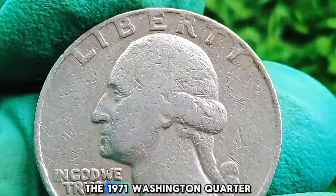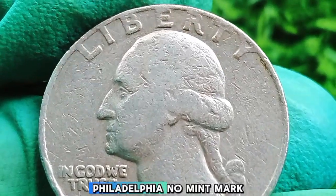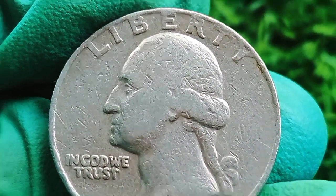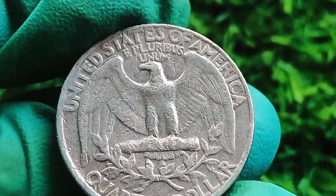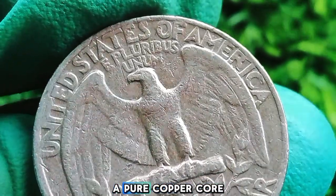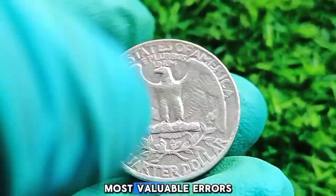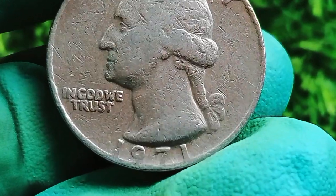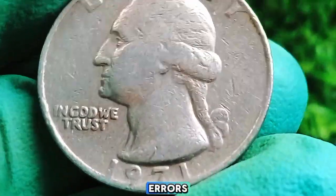The 1971 Washington Quarter was minted in 3 locations. Philadelphia, no mint mark. Denver, D. San Francisco, S, primarily for proof sets. In general, these quarters were made of a copper-nickel-clad composition, with a pure copper core. That's important to remember because some of the most valuable errors occur when the wrong planchet, or coin blank, was used. Part 2, The Rare and Valuable 1971 Quarter Errors.